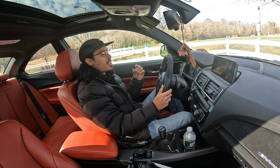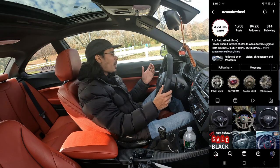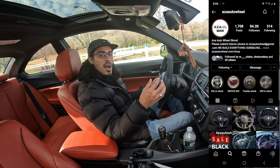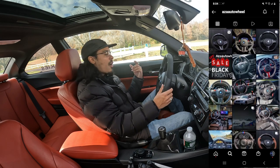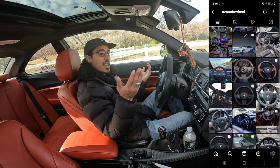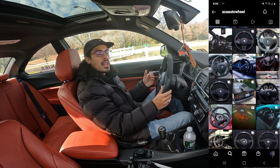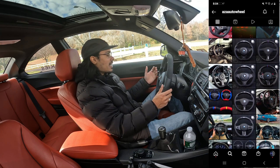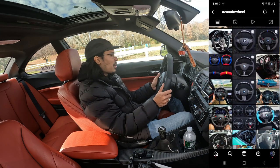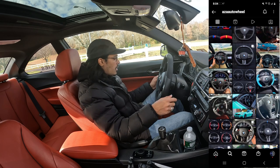AZA Auto Wheel does it right. This isn't a knockoff Chinese brand, this isn't just some wrap, this is a custom handmade steering wheel from all the way overseas. They offer international shipping, which is fantastic, because when I found this company, I knew immediately I was going to eventually place an order with them, and I'm really glad I did, because I've been very content with this steering wheel.